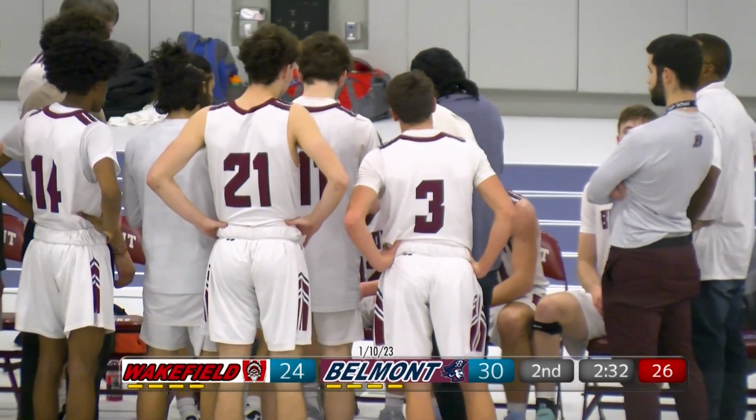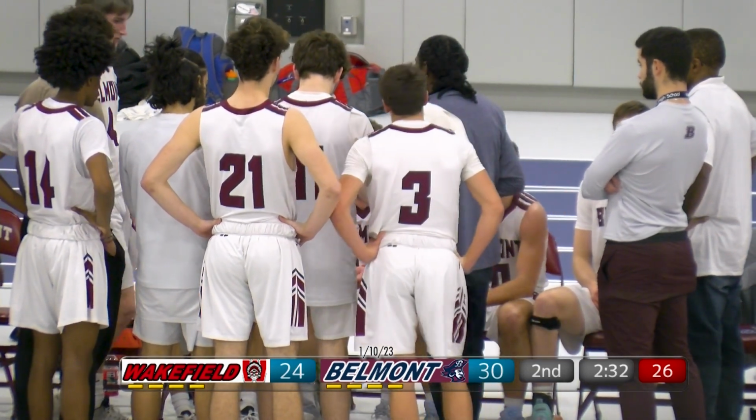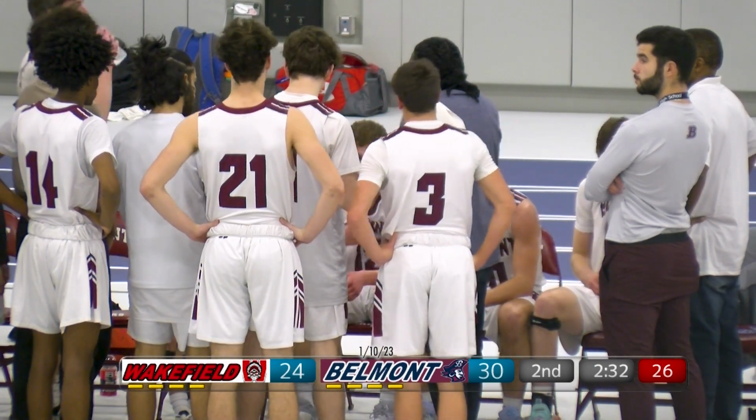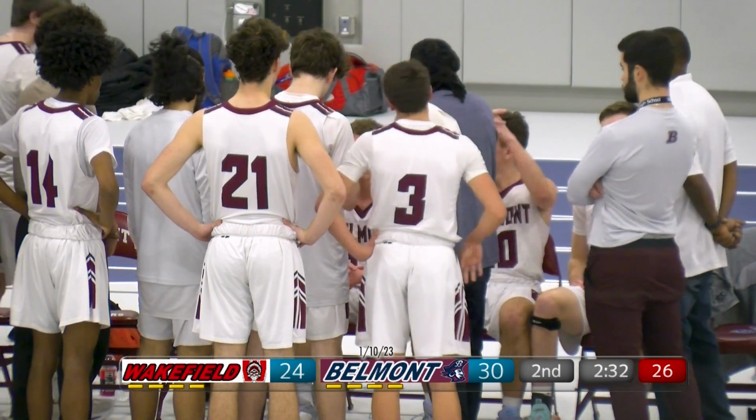Wakefield looks to have stepped up defensively. They just need to start converting on some of the shots they've been taking. They've had a lot of good opportunities, just not a lot of them have fallen. If they can start to get them to fall in the second half, they could really blow this game wide open. But same for Belmont.